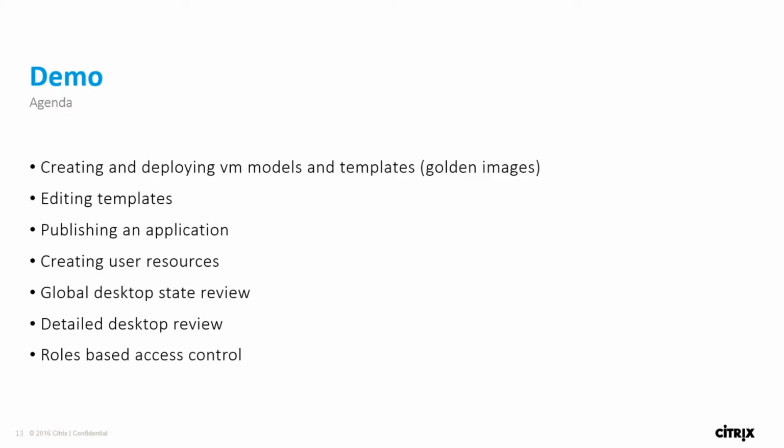So that's a high-level overview of who we are and what we do. What I'd like to do now is take you through a demo of our suite console, and hopefully relate some of the things that I'm going to show you back to some of those concepts that I've talked about. This is really about showing you how simple, efficient and effective it is to deploy, manage and support your environment without the need for expensive virtualization skills.